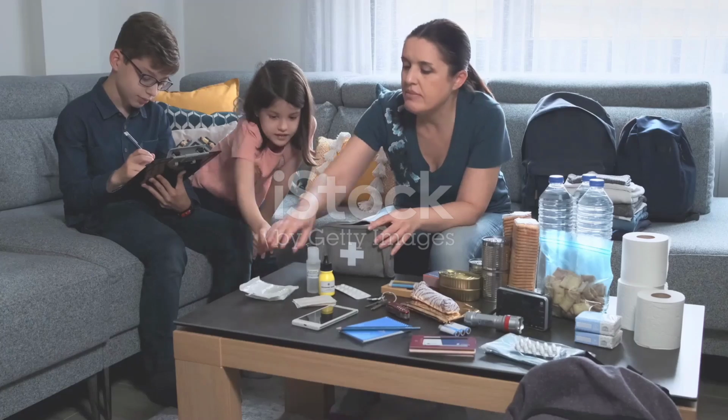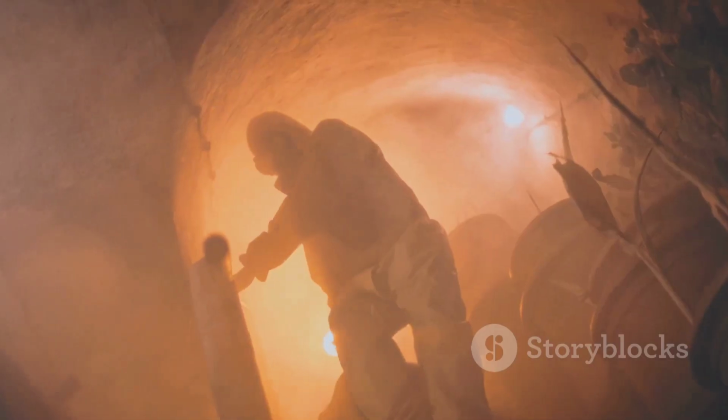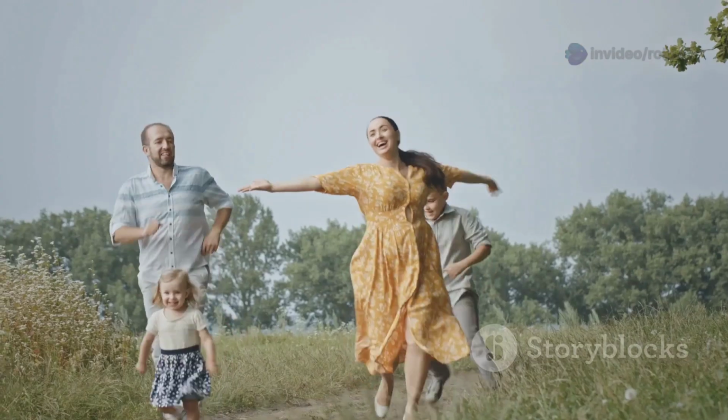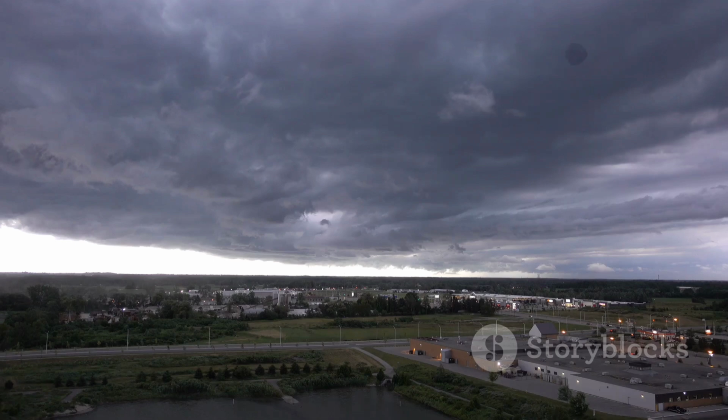When a tornado warning is issued, it is time to put your plan into action immediately. There is no time to waste. The sound of a siren or an alert on your phone means danger is close. Your one and only job is to get to your safe spot as quickly as you can. Do not try to look out the window to see the tornado. These storms can move unpredictably and very, very fast.